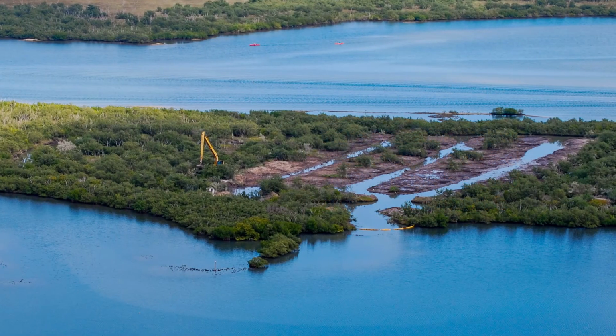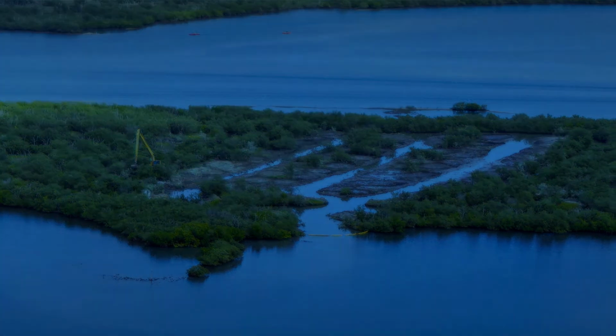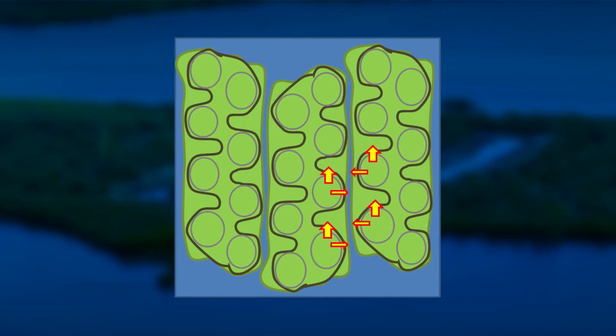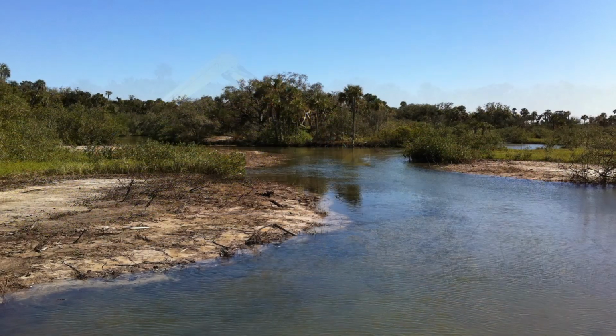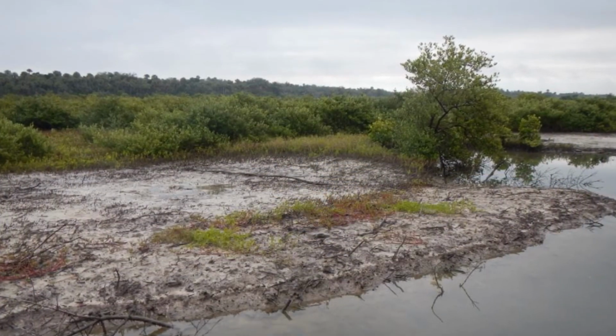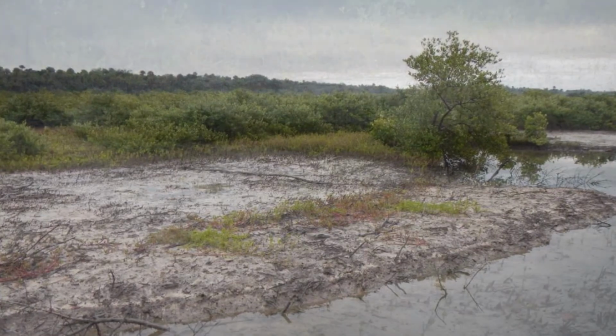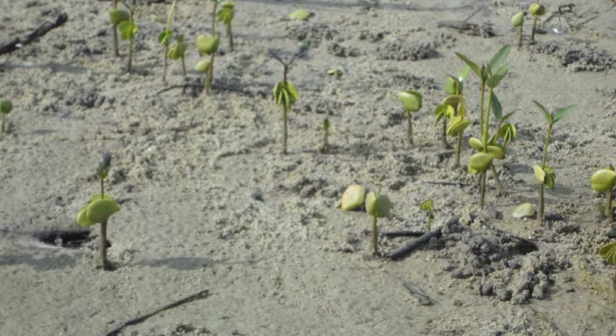While the process is more involved and complex than this, rehabilitation includes moving piles of spoil back into the ditches and grading the materials to the elevation that matches nearby remnants of natural wetland. Just a few months after restoration has occurred, the area may look barren from a distance. But if you look a little closer, you'll notice revegetation has already started to occur.